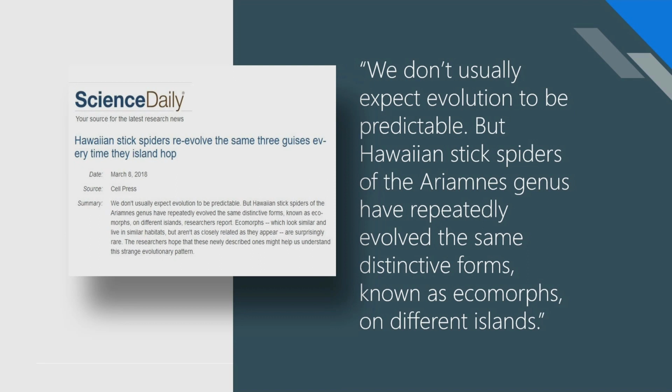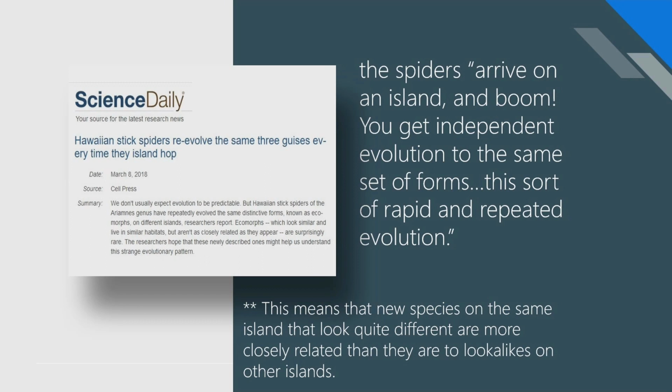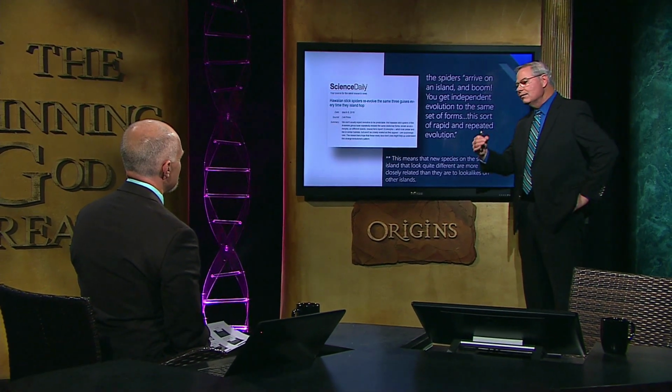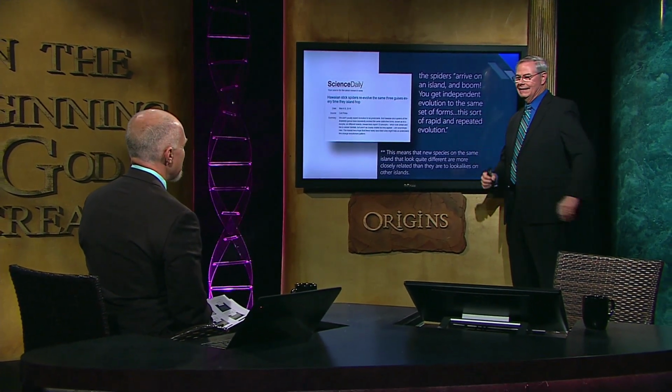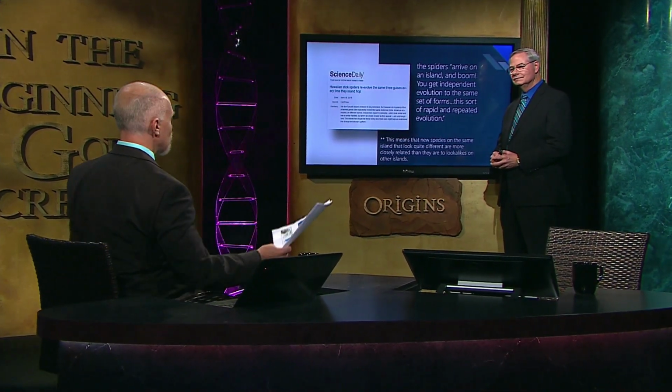So when you see that, you should be looking inside for some kind of design condition. They add this, you'll find this interesting, the spiders, quote, arrive on an island and boom, you get independent evolution to the same set of forms, this sort of rapid and repeated evolution. Ray, when was evolution ever supposed to go boom? Yeah, they're trying to be creative and clever. And on the one hand, we can be thankful that they're accurately stating what's happening in the sense of, sure, this is happening quick, but then they want to plug in their evolution and say, wow, this is so unusual. And actually, it's because that's not what you're seeing.